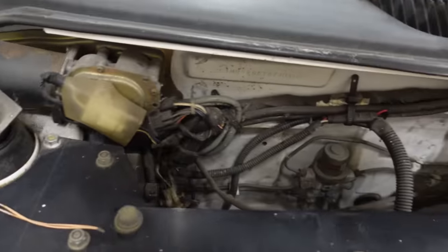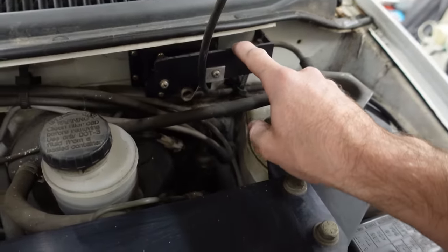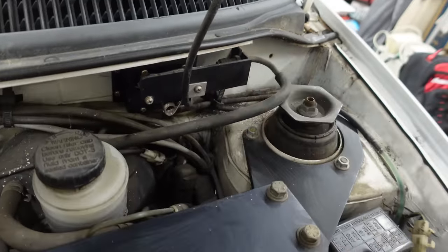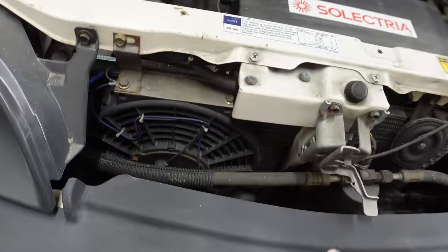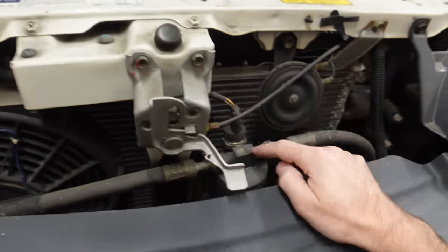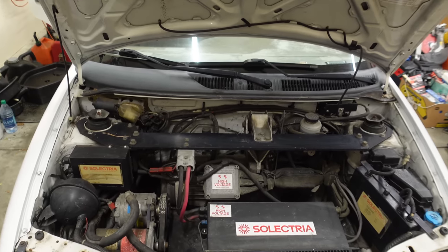Electric wipers, bunch of wiring crammed in here. This is the throttle. That is the actual throttle position sensor, and it's just a cable running into an electronic potentiometer. However they got the throttle done, that is it. Here in the front, one electric fan to cool the condenser here for the AC, and we got a dryer and a horn, and that is it. That's like basically every mechanical part of the Solectria Force.